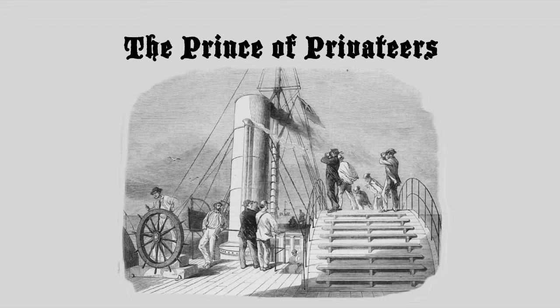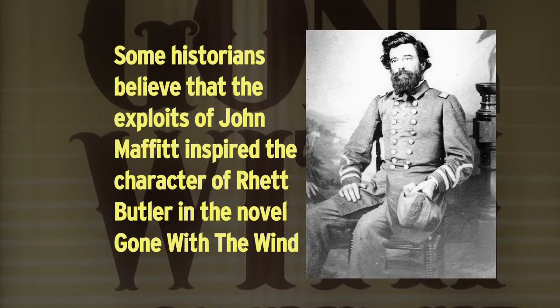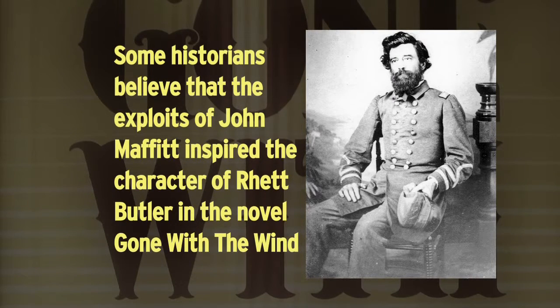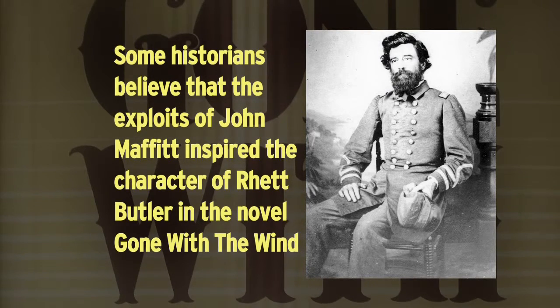Now, John Newland Maffitt, he was the most famous raider in the Civil War, as well as blockade runners. And in 8 months, he captured 23 ships. One of the funny stories related to Wilmington was when Fort Fisher had fallen. By one day, he was actually coming in to load off supplies for Petersburg.